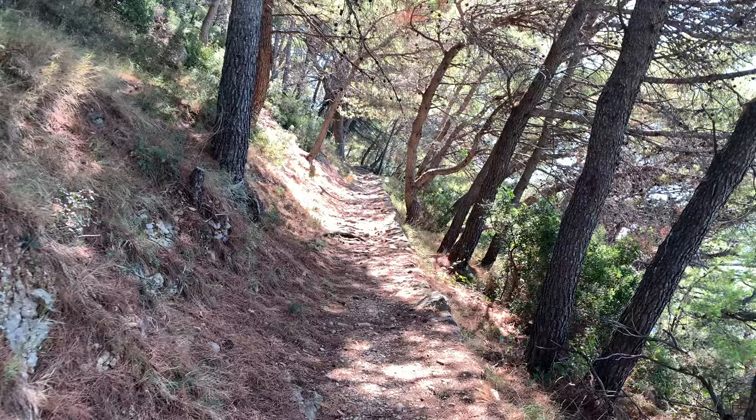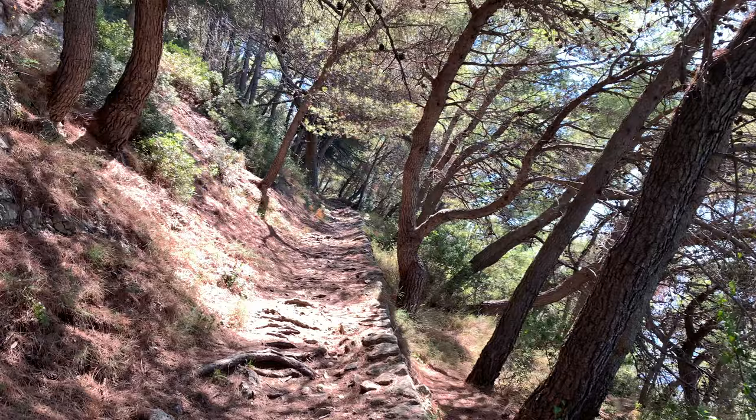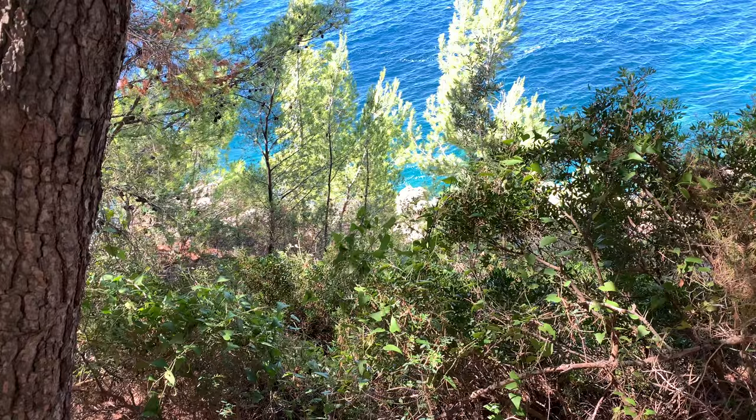So we've headed around the other side. And we've got literally a big steep drop down in the sea. Sorry for the shaky camera.